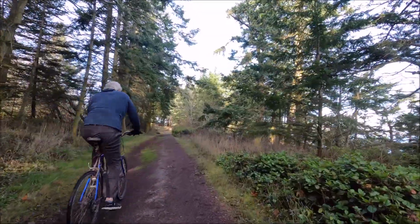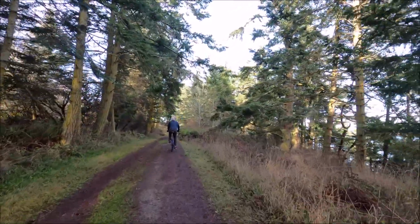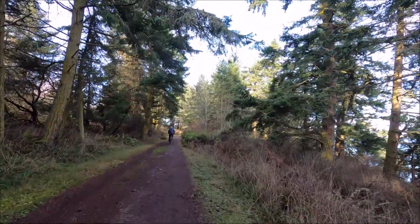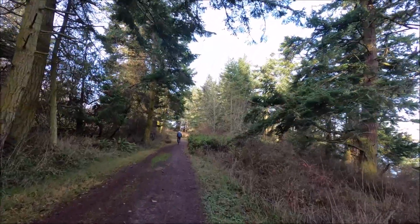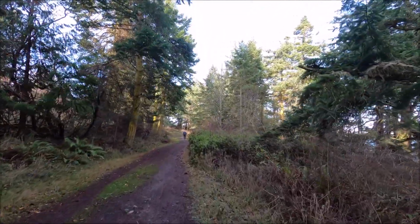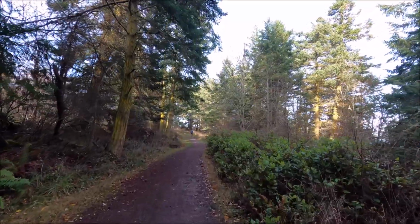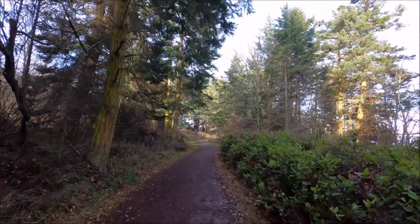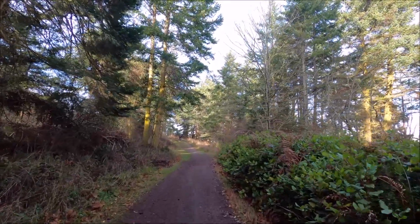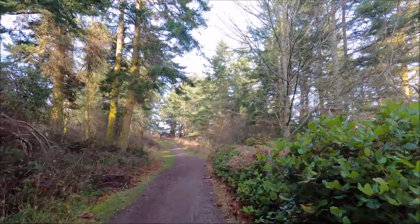Bicycle right behind me. No bell. Didn't say anything until he was right on top of me. But as you can see, that was a perfect example of why bicycles need to say something. Walkers cannot hear bicycles behind them.